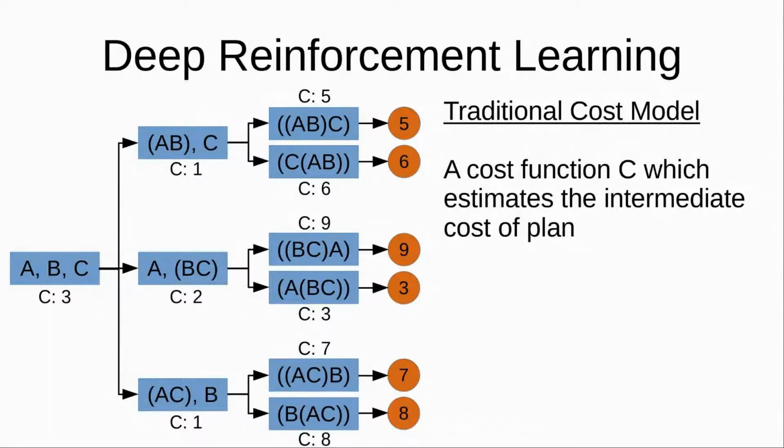So I could have a cost model that estimates, okay, my initial decision to join just A and B together has a cost of 1. If I instead made the initial decision to join B and C together, that would have a cost of 2, etc. And then the idea is that your cost model on the final query plan would tell you the correct latency, right? Or tell you the correct cost of the plan.